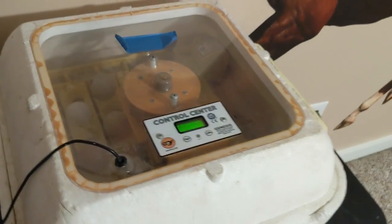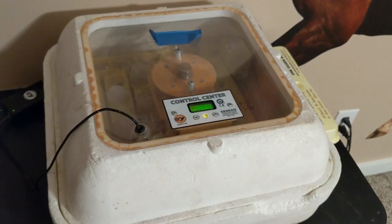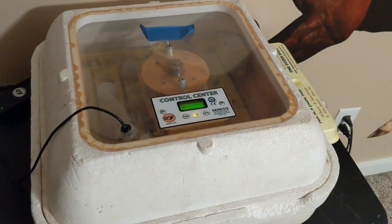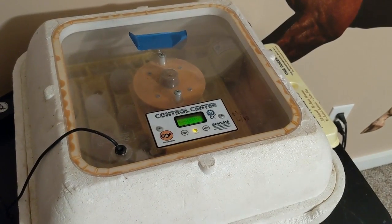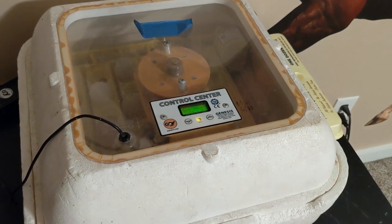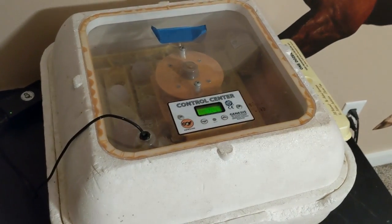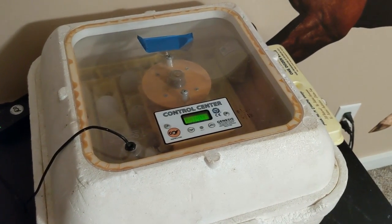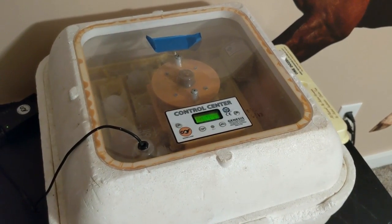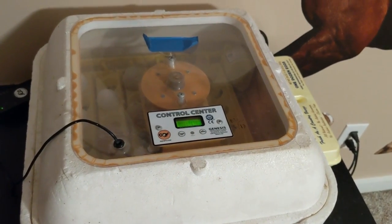We are starting here with 24 eggs. We will most likely not finish with 24 chicks because, as you will see shortly, we don't know whether or not these eggs are fertilized yet. There was obviously a rooster at the farm where these eggs came from, but as you will see when we candle the eggs on day 8, then we will get a chance to see if the eggs are fertilized or not. All right, so stay tuned for the first time that we candle these eggs.